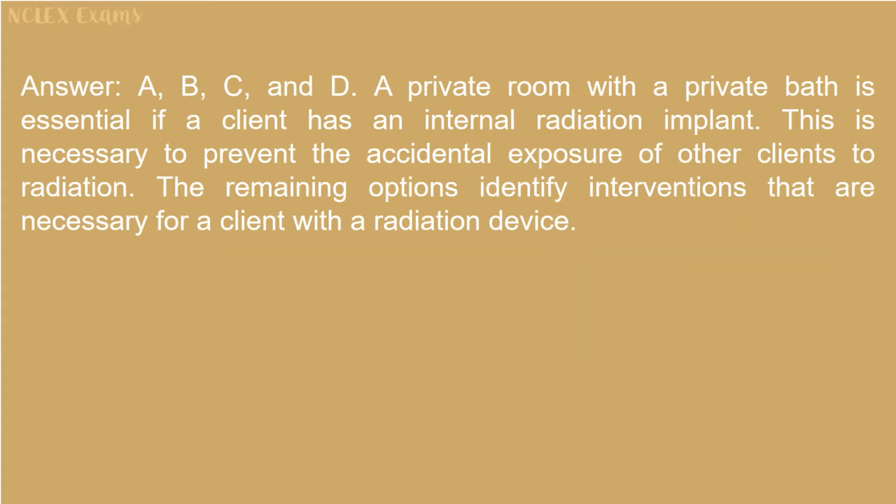Answer A, B, C, and D. A private room with a private bath is essential if a client has an internal radiation implant. This is necessary to prevent the accidental exposure of other clients to radiation. The remaining options identify interventions that are necessary for a client with a radiation device.